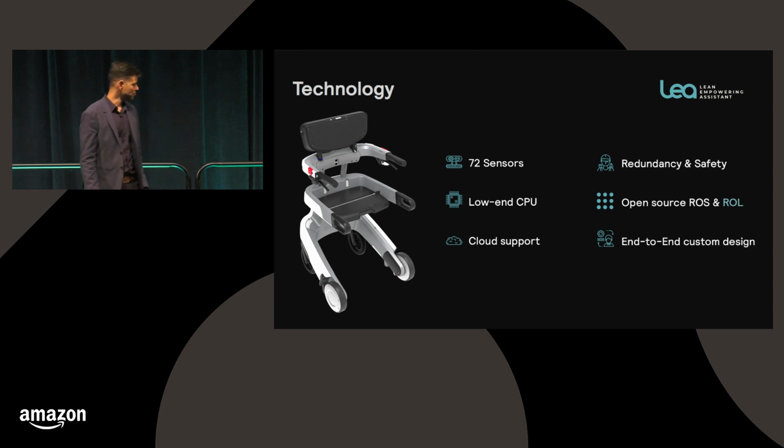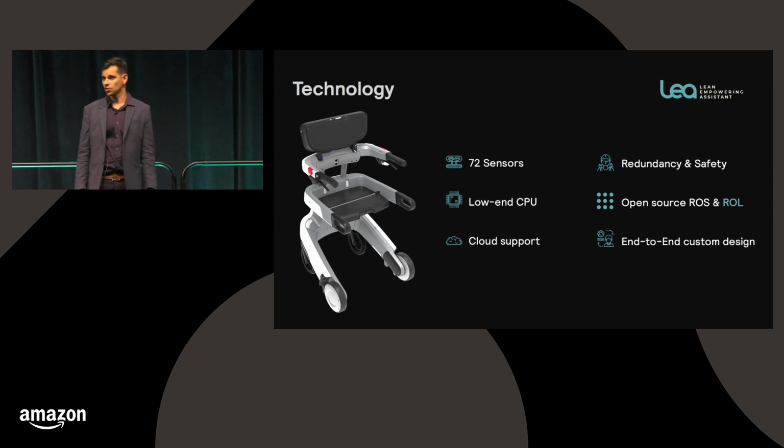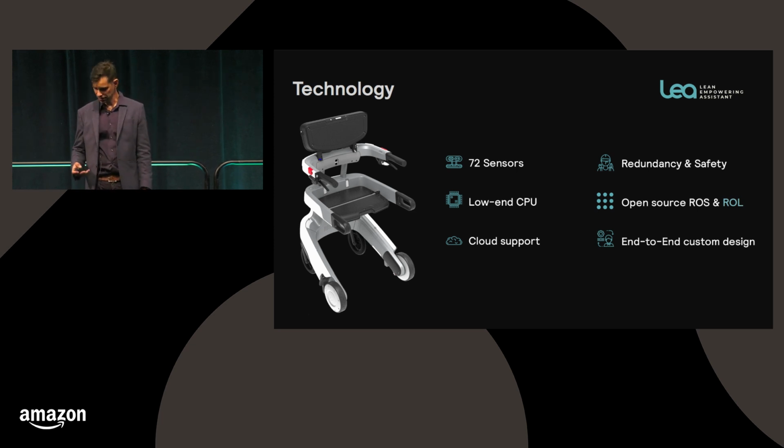Also, we use a low-end CPU, so we don't have much computation capability. Because of that, we have to really optimize the software. And we're using ROS, the open source Robot Operating System. On top of ROS, we built something that we call ROL, which is the robotics language that I will tell you about in a minute. We've also integrated cloud support so that you can do video calling with the robot, or you can upload data of the usage of the robot to a physician so that they can monitor the progress of the patient. So it's really designed for the user. It's really trying to fulfill a gap for people in need.